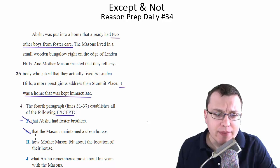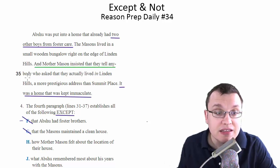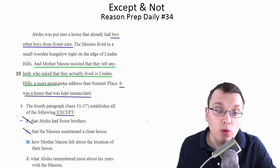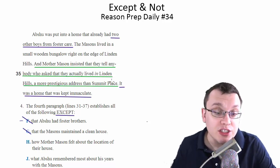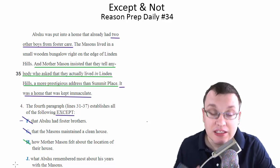Are either H and J mentioned? Let's see. How Mother Mason felt about the location of their house. Well, note here, Mother Mason insisted that they tell anybody who asked that they actually lived in Linden Hills, a more prestigious address than Summit Place. So she wants them to say that they lived in a certain place because it's more prestigious. So she presumably feels that the location of their house is not very prestigious. So we can get rid of H because that's mentioned.